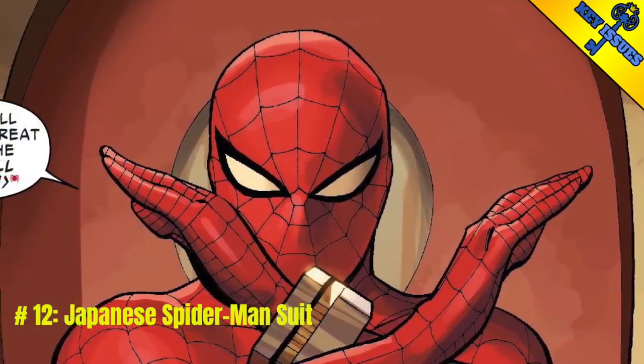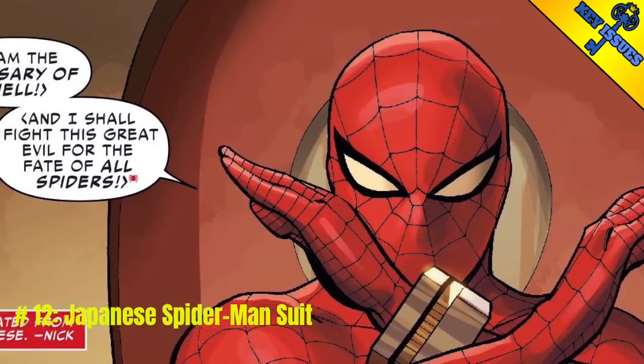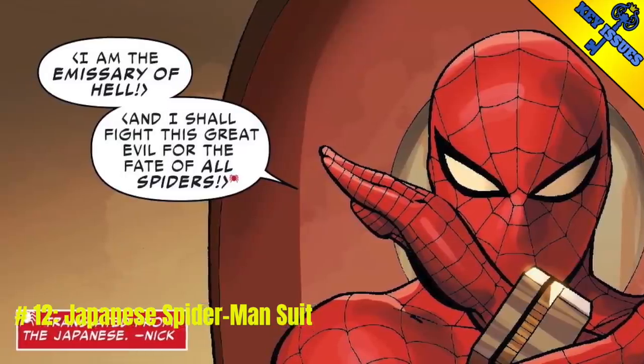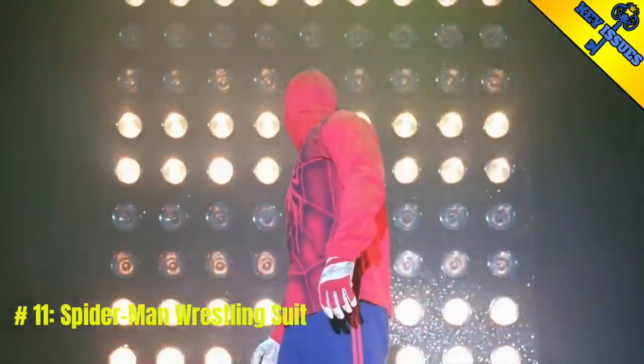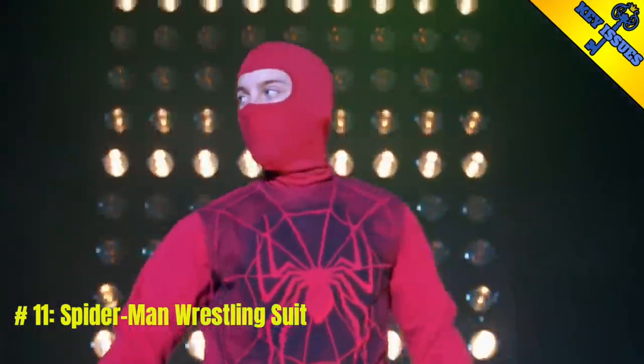Also a side note, the Spider-Man Takuya Yamashiro and his big-ass robot Leopardon are canon now, having appeared in Spider-Verse, the comic book event, not the film. The next suit, coming in at number 11, is the wrestling costume, and this is a very late 90s, early 2000s look, but it is a classic.